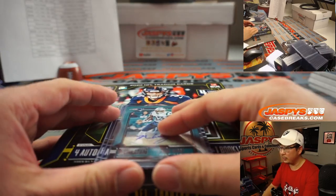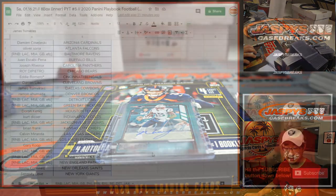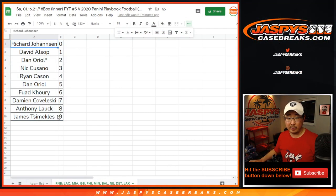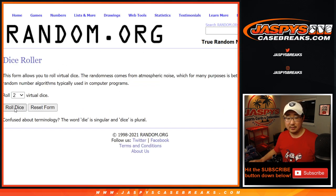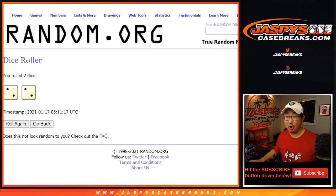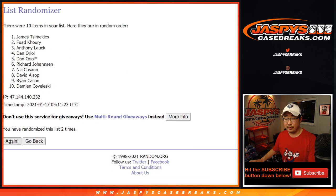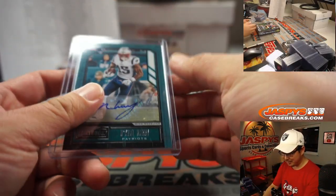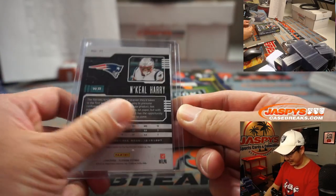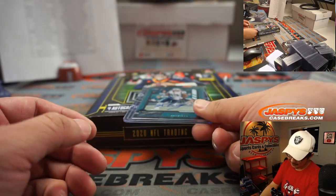And that number block group also has a shot at that N'Keal Harry that was not numbered. So let's flip back to the list here. Let's flip back to the number block group. Everyone from Richard down to James has a shot at it. Good luck. 2 and a 2. Hard 4. Name on top after 4 gets the extra autograph. 1, 2, 3, and 4. After 4 times, it's none other than Richard Johansson. You get the bonus autograph. All he wanted to do was Mosaic Basketball Blaster Edition. Stumbled into this, and look what happens. Bunch of stuff. There you have it.